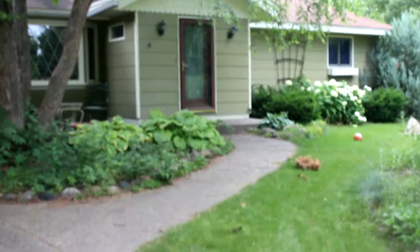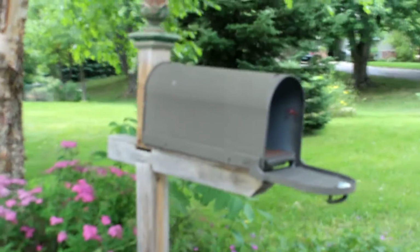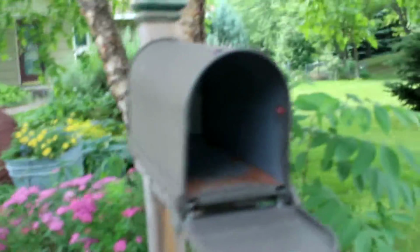Alright, welcome to my yard. I'm doing it when it's not as clean as it sometimes is, but I thought you might want to see some of these things, such as the scooter tucked in the front greenery. Here's our mailbox. Oh, it's open. Hello, mailbox. Let's shut you. Oh! Someone ran into our mailbox this winter, and ever since then it doesn't shut so well.